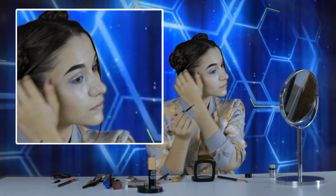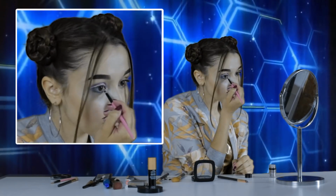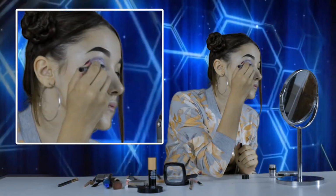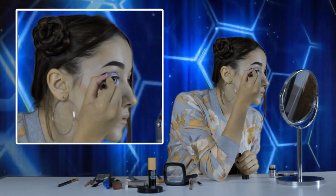I will use the dark purple shadows to outline the lower eyelid. And I will add white shiny shadows in the inner corner of the eye. And now I will try wings. I have a black marker for this purpose.